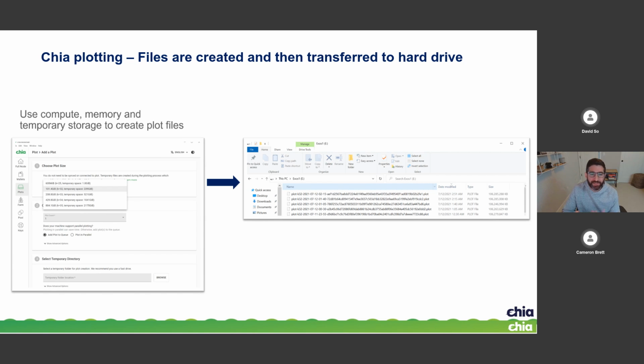But basically the way that a plot file is determined is you have this K value, and on the network today, we have K equals 32 as the minimum size of the file on the network. And these files create these 108 gigabyte files, or 101 GiB. As the K goes up, in these plot files, they have these cryptographic hashes, and there's 2 to the K power of entries per table. And so as you increase the K value, the files get bigger and bigger. You can have really big files, but most people just do K equals 32, which is the minimum size. And you have a bunch of these 108 gigabyte files.